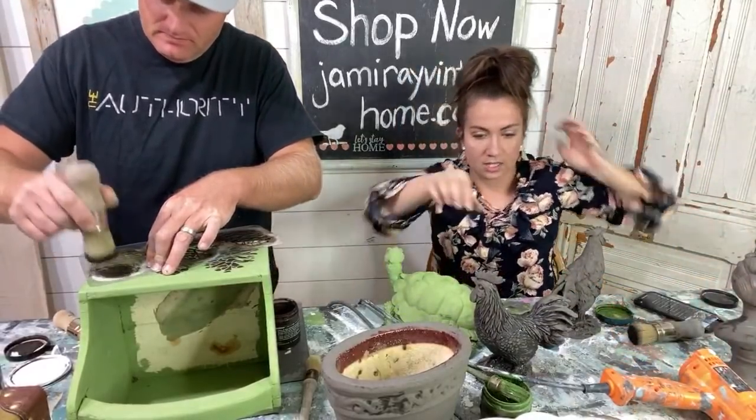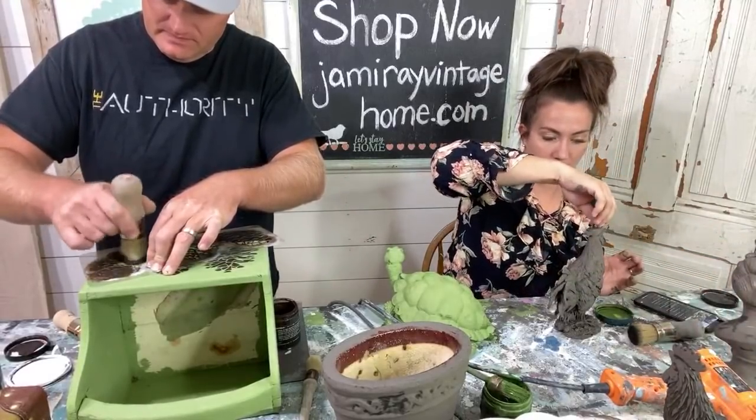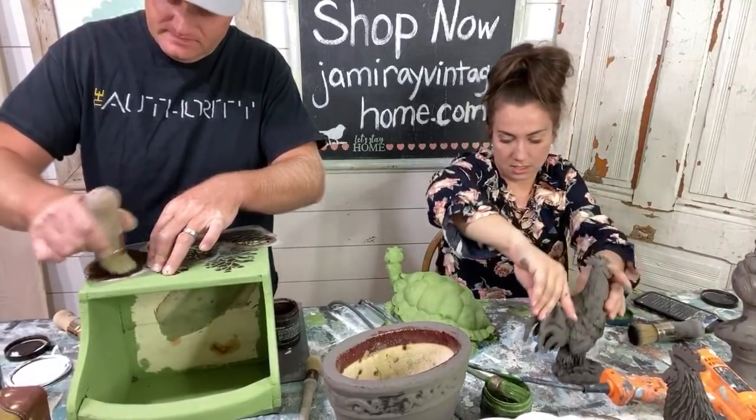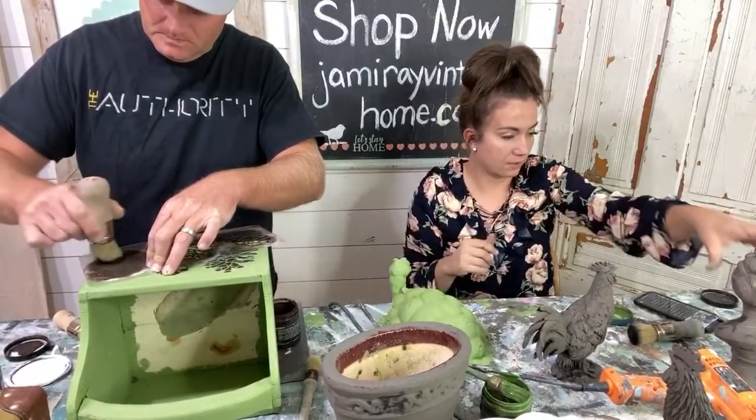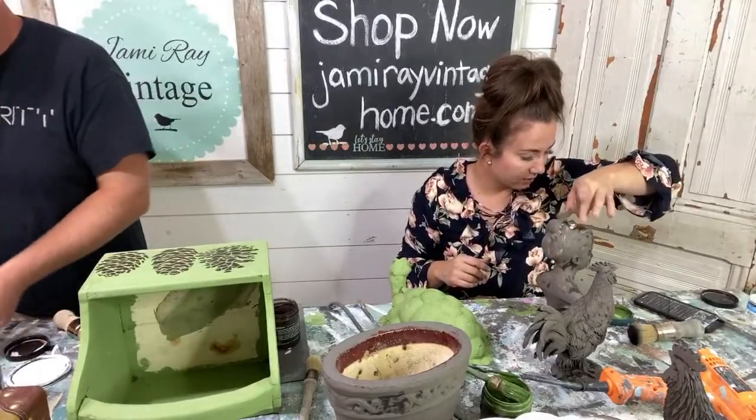All right, these are dry. This one I'm just not going to, I'll dry it. I'll do that one later. This needs white wax. This needs, I don't know what I'm doing with the turtle. This one needs another coat. Dark wax the turtle, that's what I was thinking.